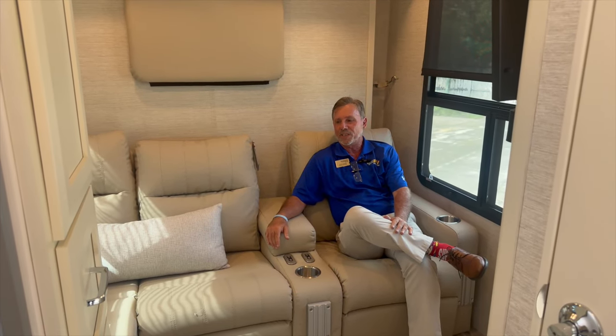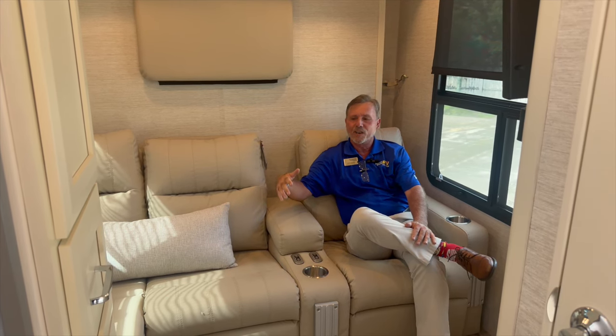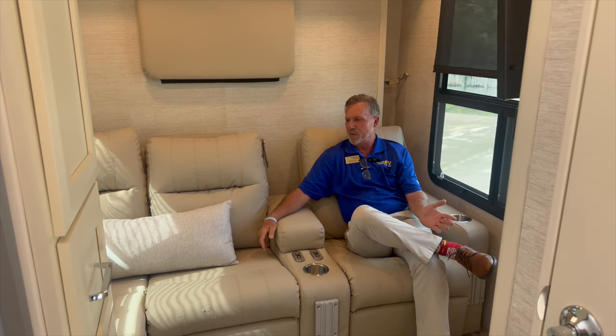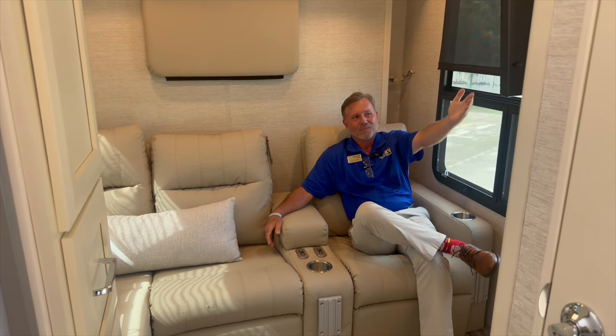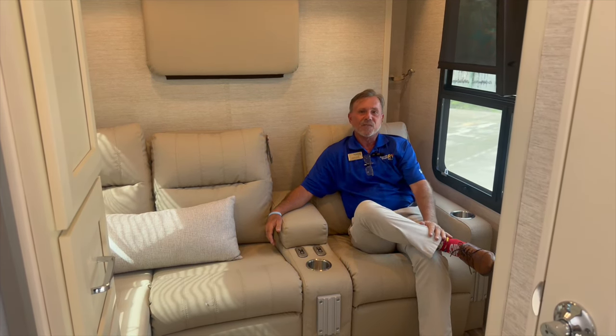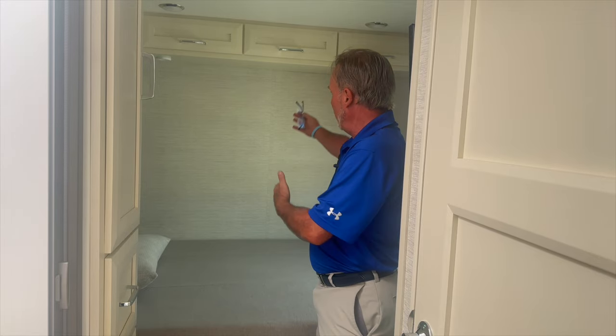Here we are in the new floor plan, the rear living. This is the first of the Tiffin Wayfarer. Very comfortable back here. You can obviously fit 3-4 people back here. You got a TV here right in front of you with the sound bar. Very, very nice. Okay, we've seen what the rear living looked like. Now this is the Murphy bed with the Murphy bed down. This is your area to sleep.